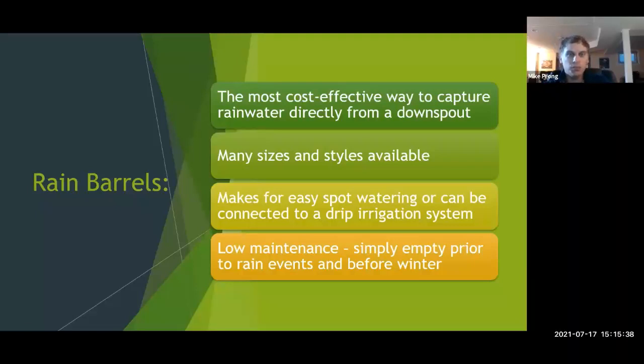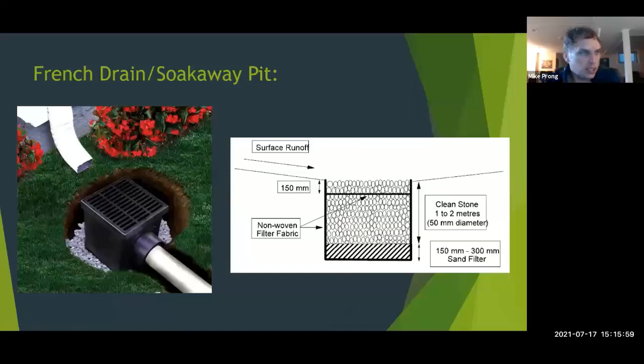So because they were getting a little bit more popular, and downspout disconnection is becoming mandatory in a few more spots, people have, obviously, as companies do, taken advantage of that and given a few more options in terms of aesthetics and sizes and things like that. So the next way is what's called a French drain, or Soakaway pit.